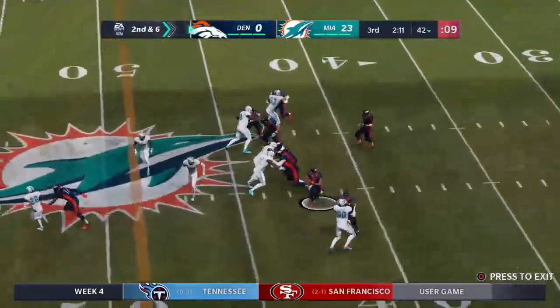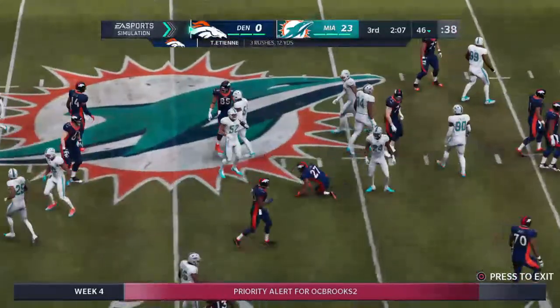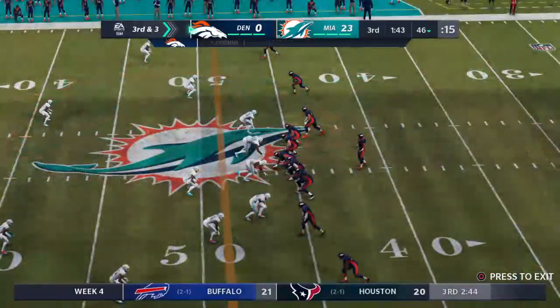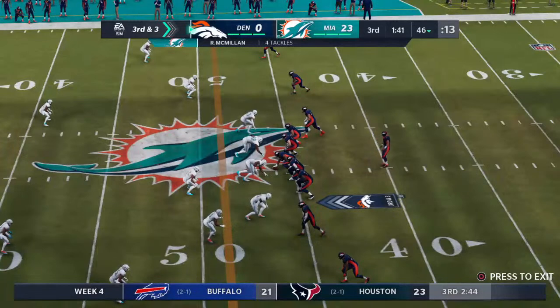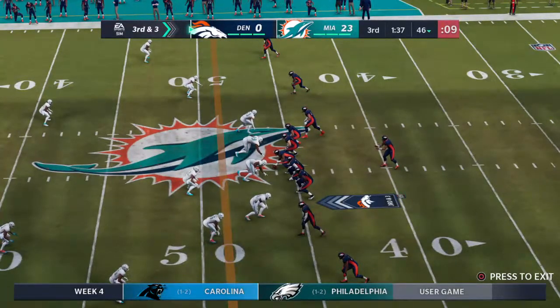2nd and 6. From the gun, he'll hand this off. And he'll take this one across the 45 up to about the 46-yard line. 3 yards is half of what they needed. Now can they get the other 3 here on 3rd down? 3-yard gain on the play.